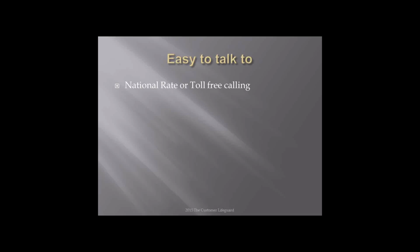Well, easy to talk to means that you should be able to contact the organization without spending your money. There are still many companies, despite the fact that customer service was supposed to stop using 0845, 0870 and 0871 numbers last year actually. Many of them still aren't. I'm still seeing organizations with 0871 at 13p a minute for customer service. Not only is it fundamentally wrong, it's illegal. And this kind of stuff has just got to stop. So, making it easy for people to talk to.